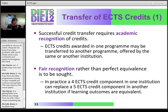Okay, so can we transfer ECTS credits from one university to another? Yes, of course we can. This is intended to be a very flexible system. Successful credit transfer requires academic recognition of credits. And so, again, what do we mean by academic recognition? Well, this implies that ECTS credits awarded in one programme of study may be transferred to another programme if offered by the same institution or another HEI with a similar programme.